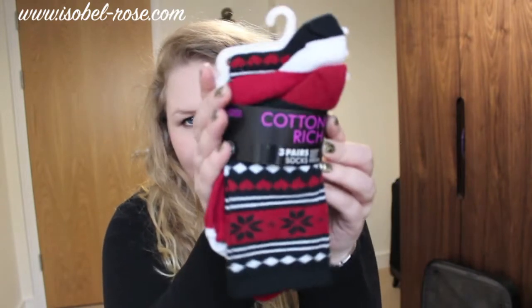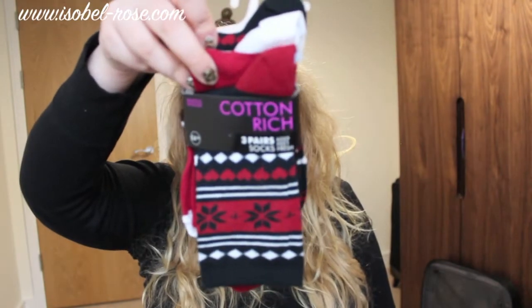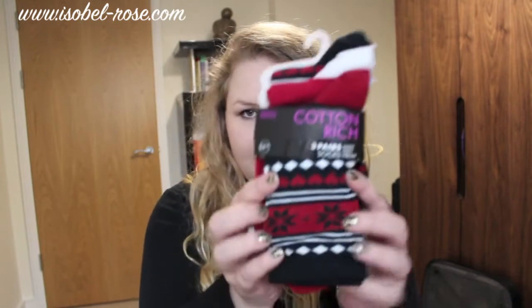Then I went to M&S, and I got some Christmas socks. So these were £4.50. Look how cute they are! I love this kind of thing. I love the colour scheme. I'm really enjoying this. I wear socks every day with my boots, and some of mine are starting to wear quite thin on the bottom, so I wanted to get some fun socks in there. Woo!